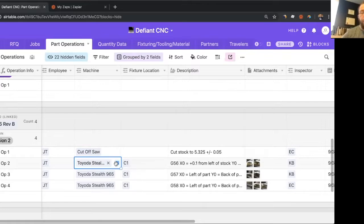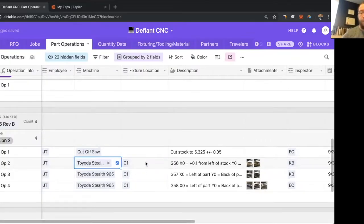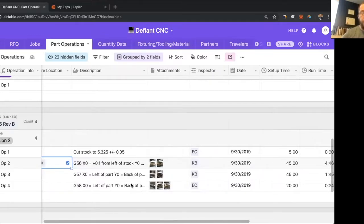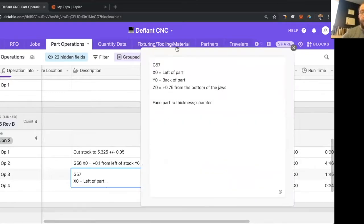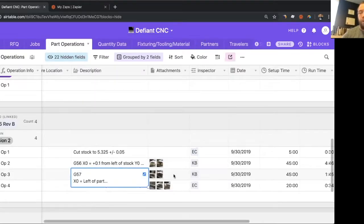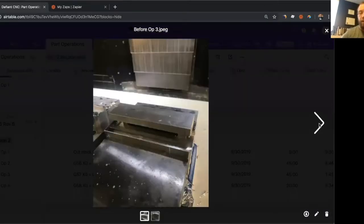We have all the different machines that you can select from that are in our shop. We have any locations of fixturing that we have to utilize in order to make that particular part. And here we have a text description breakdown of things that the machinist would want to know when he or she is getting ready to set up the job. And like I said before, I like the attachment fields because it gives a visual representation, so you can see exactly how something is set up.